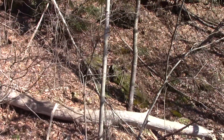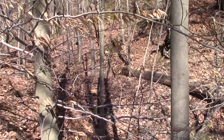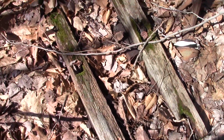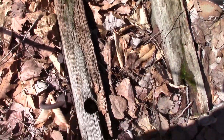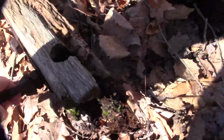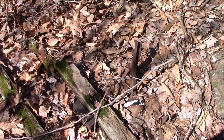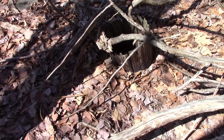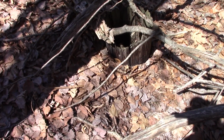It's hard to say exactly where, but they were in here. And definitely more evidence of mining. Some kind of piece of wood here, old wood with some kind of eye hook in it. A lot of metal around it. Looks like a hollowed out pole, or it could be a tree stump, but looks more like a pole.